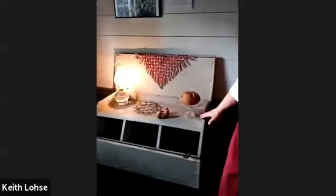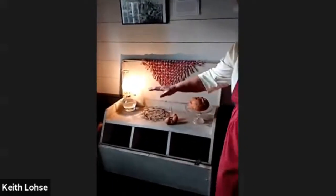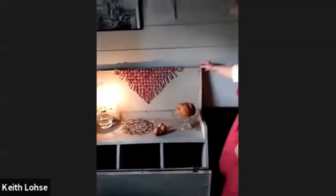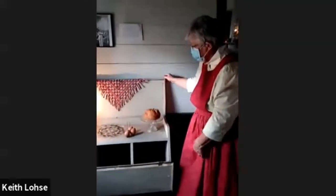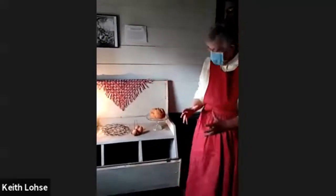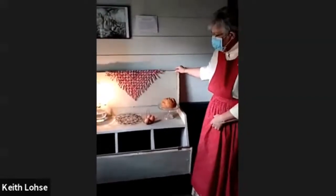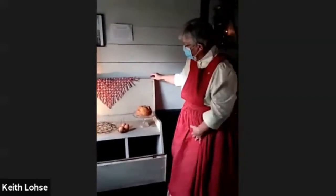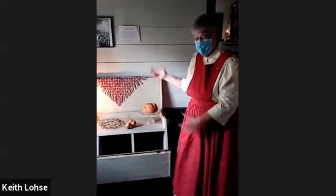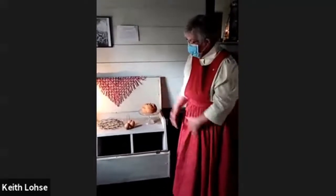This is called a kneading table. There would have been flour and sugar and salt in here. And the cook would have pulled this lid down and made and kneaded the bread on the top, then taken the biscuits or the pie and placed them underneath, put this lid down, it would have been a proving shelf, and then did another batch on top again. It's a nice functional way to keep things revolving.